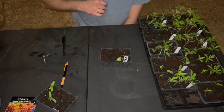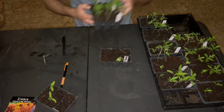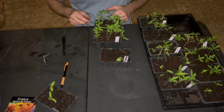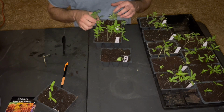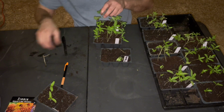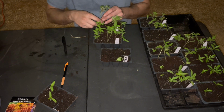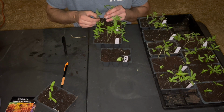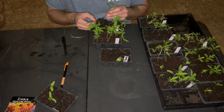Okay, so if you've never done this, it's pretty simple. It can be kind of intimidating looking at it. But tomatoes are kind of sissies, but in the same sense, they are very hardy, because I've broken tomatoes completely off before and buried them up to the first set of leaves, or I've even pulled the first set of leaves off and buried them up to the next set of leaves, and they have grown back no issue.